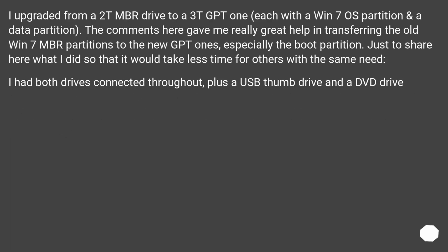I upgraded from a 2T MBR drive to a 3T GPT drive, each with a Win7 OS partition and a data partition. The comments here gave me really great help in transferring the old Win7 MBR partitions to the new GPT ones, especially the boot partition. Just to share here what I did so that it would take less time for others with the same need. I had both drives connected throughout, plus a USB thumb drive and a DVD drive.